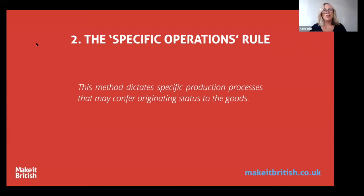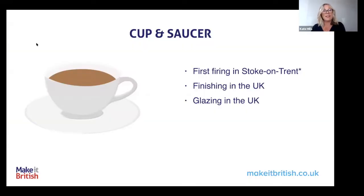So the second rule that they use is the specific operations rule. This method dictates specific production processes that may confer originating status to the goods. Now, what does that mean? In the UK, we've got a really good example of this, which is our ceramics industry. A while ago, a rule was passed to protect the ceramics industry in Stoke, which said that their specific process, the first firing, had to happen in Stoke-on-Trent.